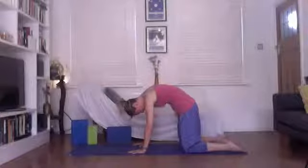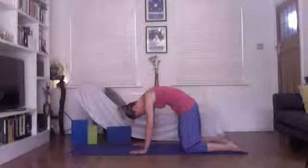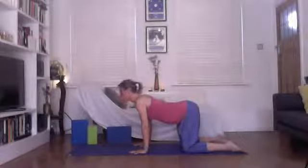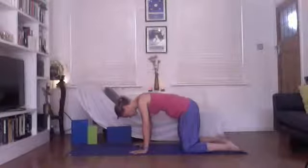Don't lock the elbows, there's a tendency to do that. Have a little micro bend in your joints. And then inhaling, let's take one more like that. Spread fingers, thumbs and toes. And exhaling.